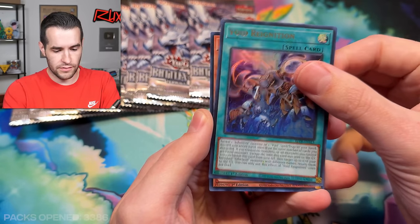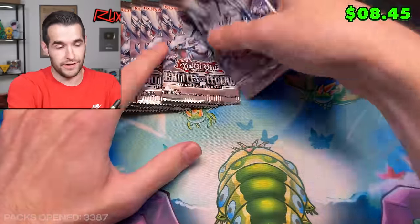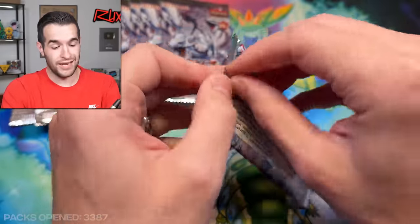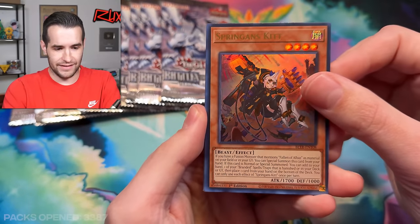Void Reignition. We did have Red Lotus Flame Crime. We did have a Ubel QCR in that case, though, so that kind of made up for it. We've not had a Ubel QCR in this one. Oh man, it is really getting scary here.